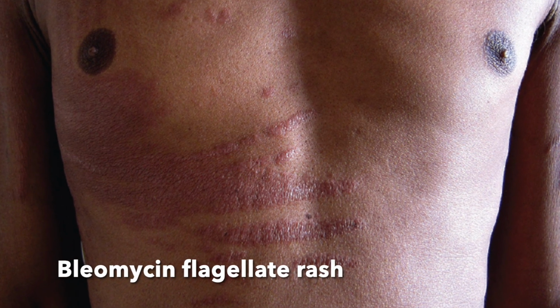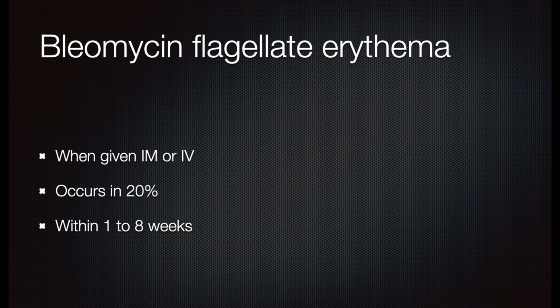Differential diagnosis: the condition which most closely mimics Shiitake dermatitis is the flagellate pigmentation of bleomycin drug reaction, first reported by Moulin in 1977 from France. Bleomycin is a cytotoxic antibiotic used to treat malignancies, particularly testicular cancer and Hodgkin's disease. It may be given IM, IV, intradermal, intraperitoneal or intrapleural as the situation demands. Nearly 20% of patients given bleomycin develop hyperpigmentation, which starts about 1 to 8 weeks after the drug administration.